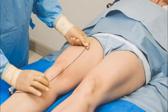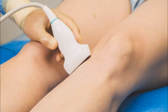Don't just accept the fact that you have these veins and nothing can be done, because there's nothing further from the truth. Go find a vein expert, have your leg scanned. That's the simple advice.